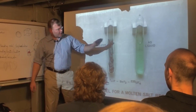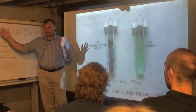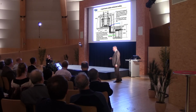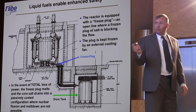The salts, on the other hand, you have to heat them up to about 300 C before they melt. But once they melt, they have 1,000 degrees C of liquid range. Safety is one of the most important reasons to consider very seriously molten salt reactors. And this is because of the clever implementation that was demonstrated in the molten salt reactor experiment of the freeze plug and the drain tank.